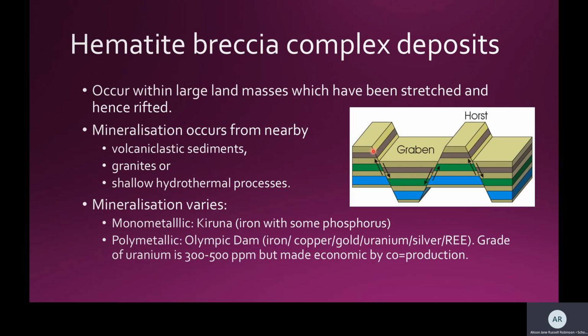So you've got a fault line that develops between the horst and the graben, picked out here by these black arrows. The rock gets ground out as this movement occurs, forming a breccia, a kind of rock rubble. That's what a breccia is. Then you can get mineralization coming into that rock rubble and precipitating along that fault line, with the uranium coming from different potential processes. They tend to be quite geographically limited, concentrated in one space. They tend to be quite permeable, and so they're relatively easy to pick out geologically. Olympic Dam is one of these.